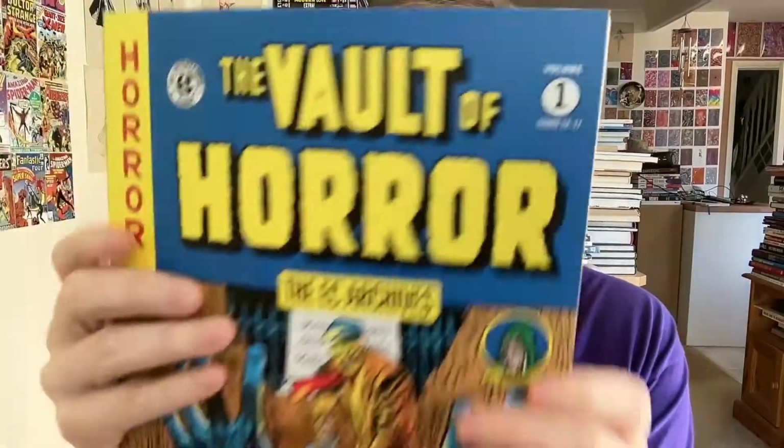This is the EC Archives. This is volume 1 and covers issues 12 to 17. It's the paperback version. It's very nice quality, and the total number of pages is about 215, 216 pages. I'll just quickly run through it.